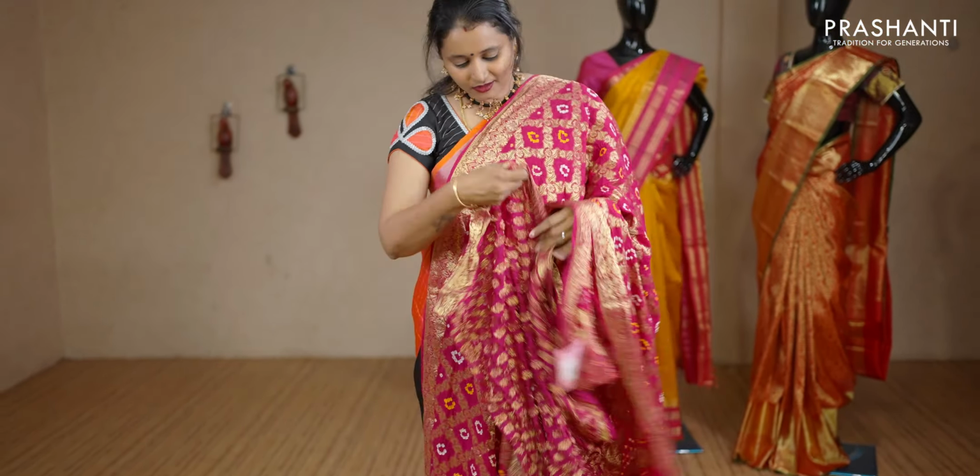mango buttas running throughout the sari. This has got a contrast pallu in royal blue, completely woven in thread, very classy and elegant, and a royal blue blouse. Priced at 7,075.